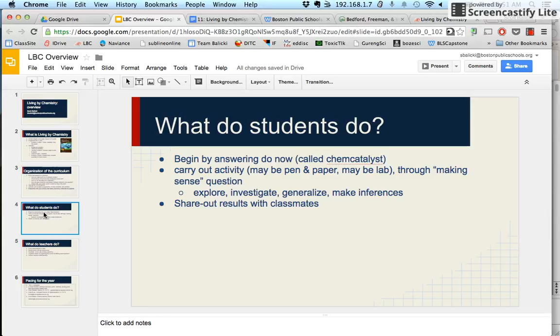So, during Living by Chemistry lessons, what do students do? What they will do is they will begin by answering a do now question or an entry point question. They're called chem catalysts in the curriculum. And then they will carry out an activity. As previously mentioned, it may be a pen and paper activity, it may be a lab experiment, and they complete the questions through what is called the making sense question, which is kind of like the culminating question of the lesson.